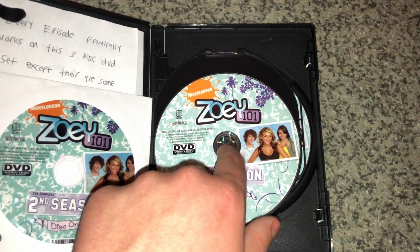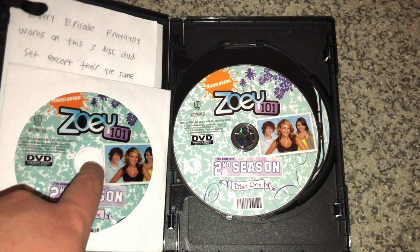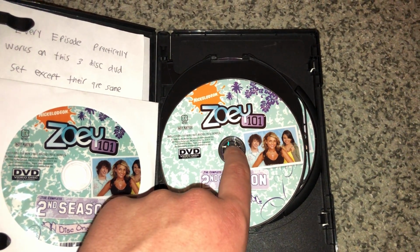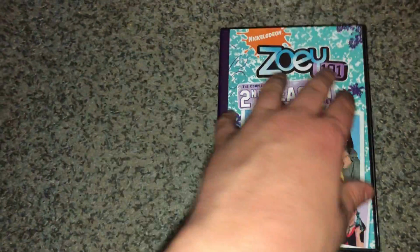So I wanted to get a version that obviously didn't freeze. So that's why I rebought the DVD. And I watch everything else if I want to on this disc, but if I want to watch that part where it doesn't freeze, I put this DVD in. I know, I'm weird. So that's the complete second season.